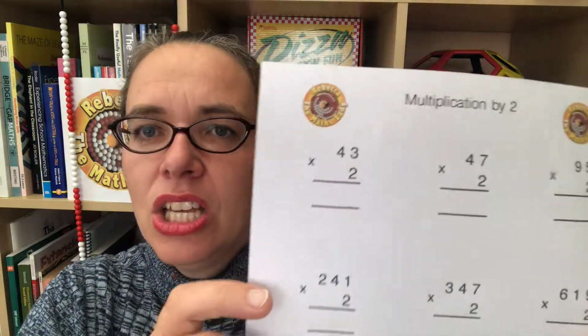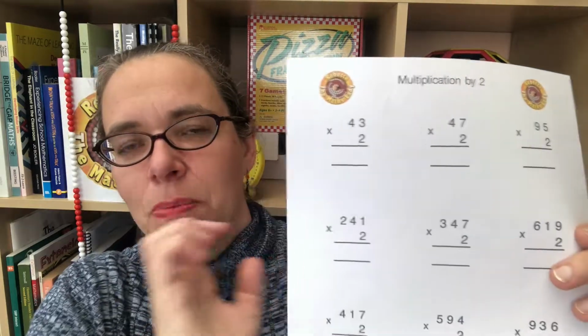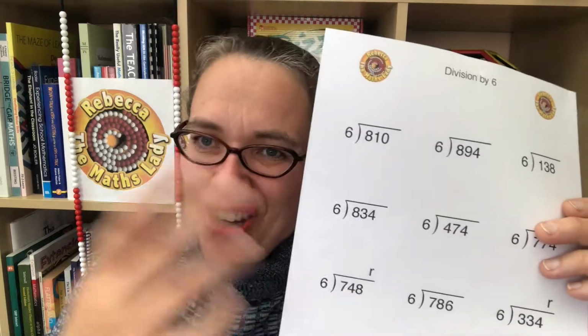If they really don't understand column multiplication, you could go back to a worksheet like this where it's all multiplication by 2. And here's a link to a video that explains how to teach this from scratch. Perhaps they can do this, but they can't multiply by 6, 7 or a particular number because they didn't properly learn that times table. So you could give them column multiplication by the number that they're struggling to multiply by, or division by the number that they're struggling with.